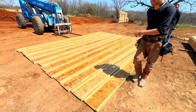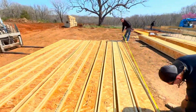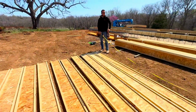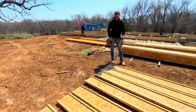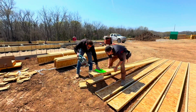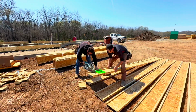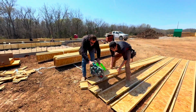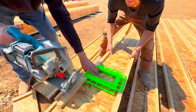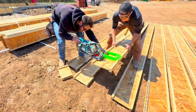The process that we use for cutting the TJI is what makes everything go super smooth and quicker. So we got two guys doing it, and they'll mark out whatever the measurement is, and then they will take this green thing. What's the green thing called? Square. So pretty much, yes, it's called a TJI square.